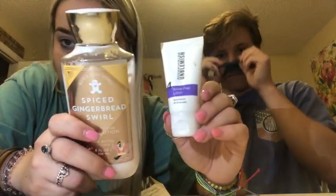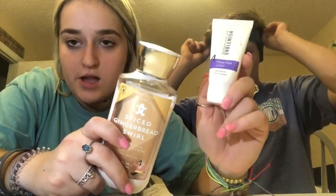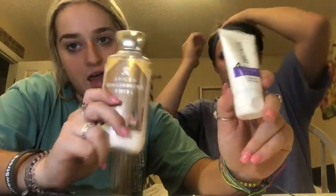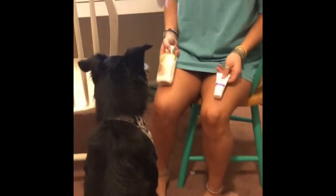Okay, so the first product that we're going to do is moisturizer. He has to pick between this Rodan & Fields moisturizer or this spiced gingerbread swirl moisturizer. Well, this is for your body, this is for your face. So we hope he picks this one, but if he picks this one, he might break out. He's putting on a headband to get his hair out of his face. Which one? This one or this one? That one.